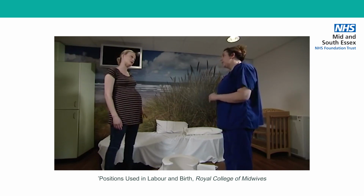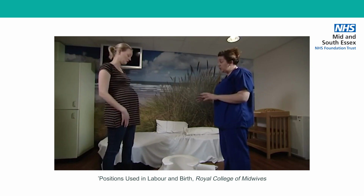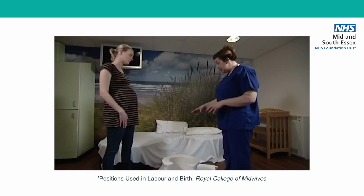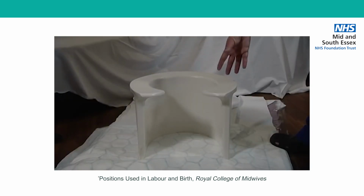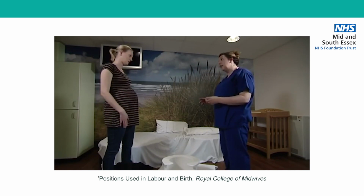So not for labour then? Not for labour all the time, no. Usually in about the second stage, and sometimes just to deliver your placenta after you've delivered the baby. But you can see there's not a lot of support for you anywhere there, and we know that it puts a little bit more pressure on your perineum and sometimes can increase the risk of you either having a tear or bleeding if it's used for too long.